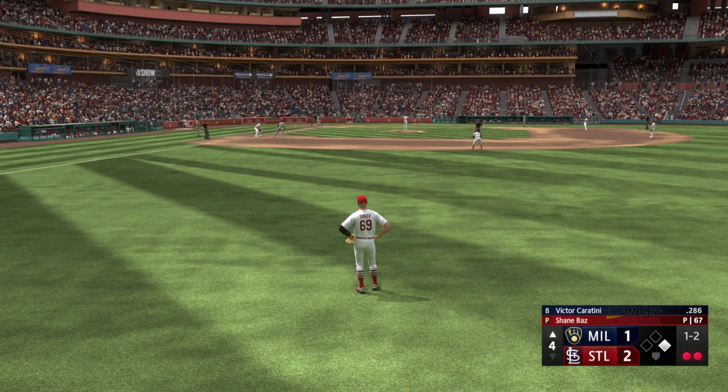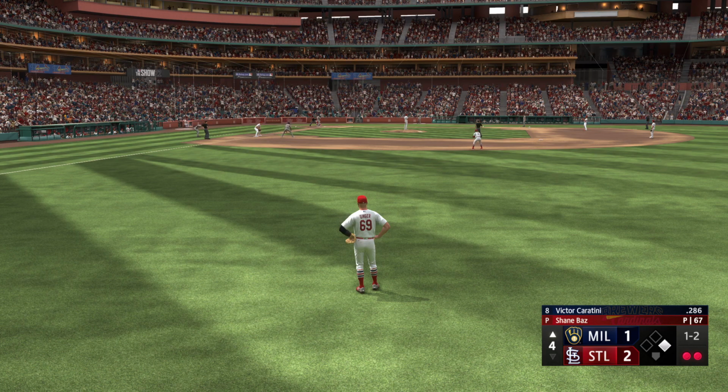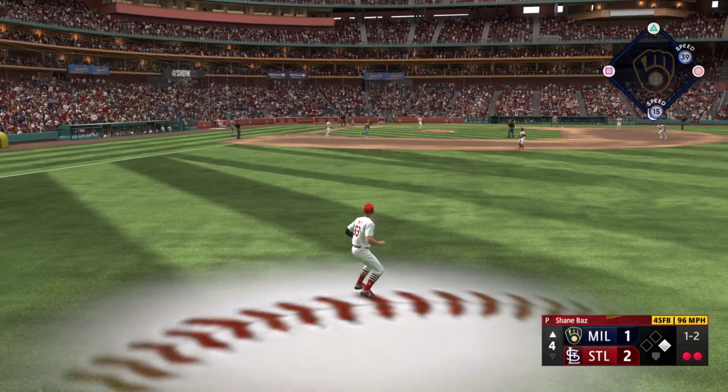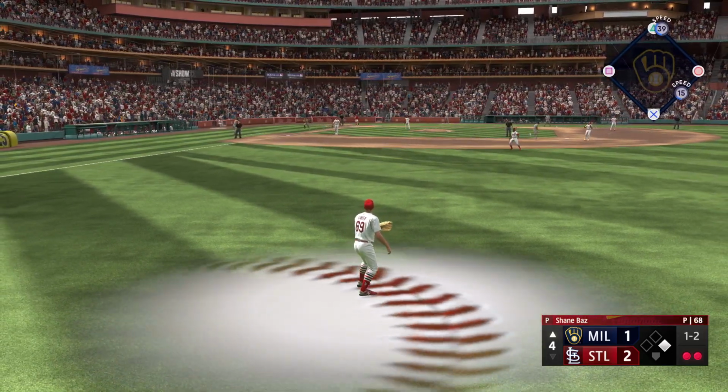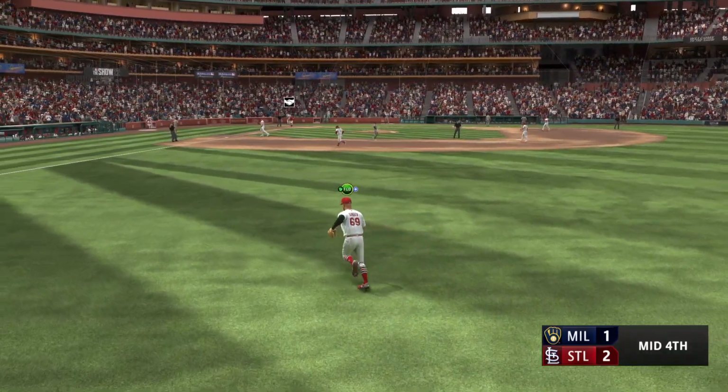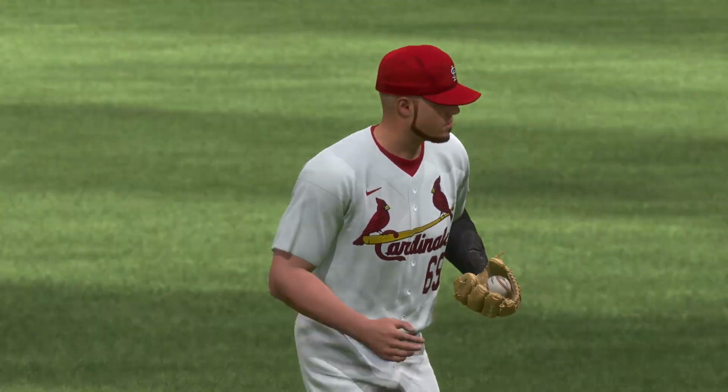Top of the fourth, Victor Caratini at the plate. He's batting .286 on the season. There's a man on first and 2 away for him. 1-2 pitch on the way. Pops one up almost right to me here in right field. That's going to be an easy play to end the top of the fourth. We're heading back to the offensive side of the ball here.